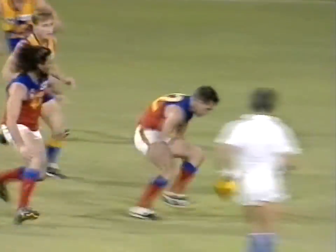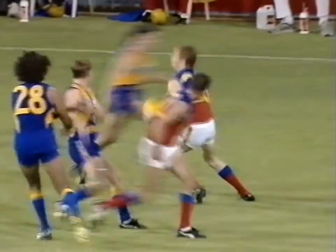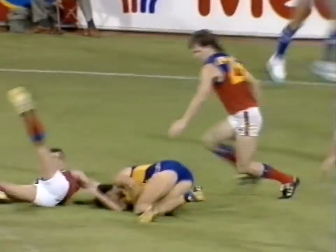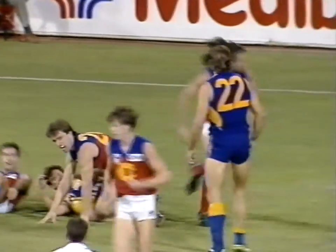Manson Harding won the tap. West Coast mounting its challenge. Elliott, Lewis robbed him cleverly. Left-hand handball. I don't know if it was the right option. Heady, under great pressure, gets a free kick.